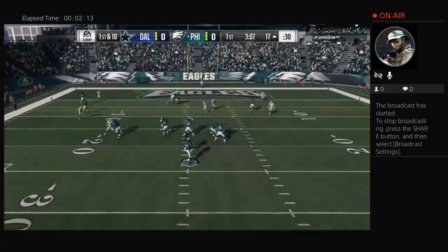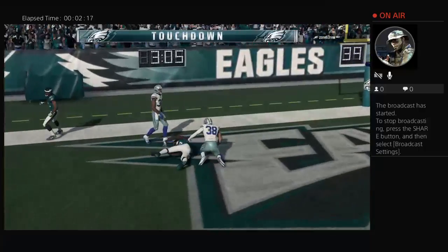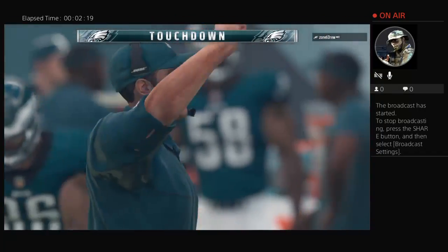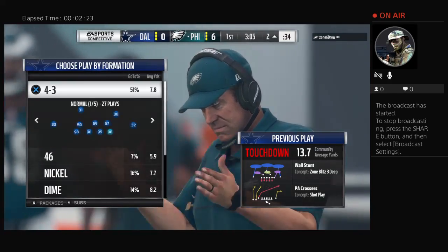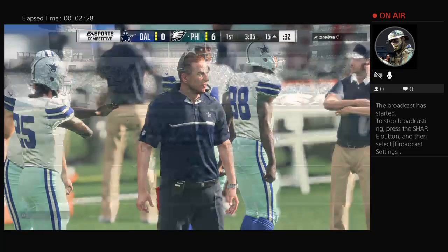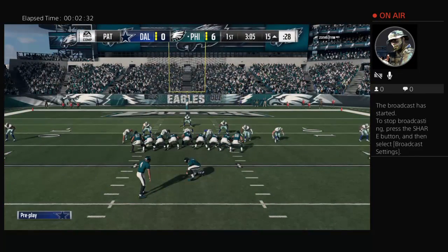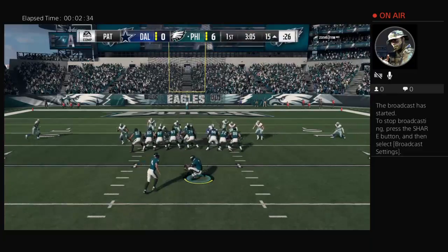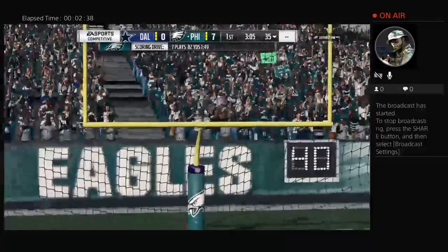Now a play fake here on first down. And that is caught. It's Agholor for the Eagle touchdown. Nelson Agholor from 17 yards out. And the Eagles drive right down the field and score on the opening drive. He's got it, and the Eagles lead at 7-zip.